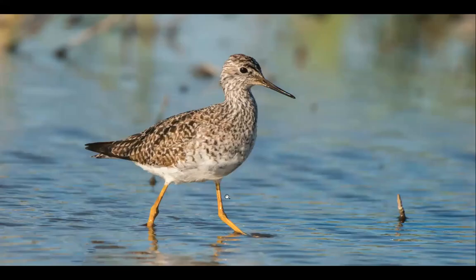So this is one that if you weren't sure about the difference between greater and lesser yellowlegs, you could snap a photo like this and not really worry about identifying it in the field. Just look at that bill length back on your computer when you get home, and work out those differences that way. It's a lot of fun to do it that way, and you can push through and add another level of detail that you might not be able to observe in the field.